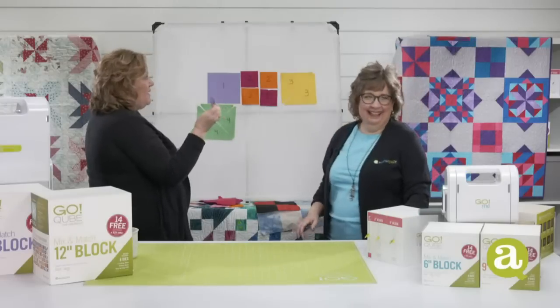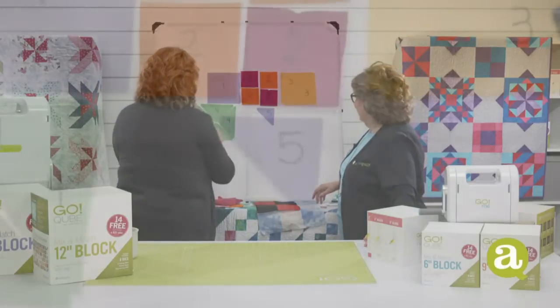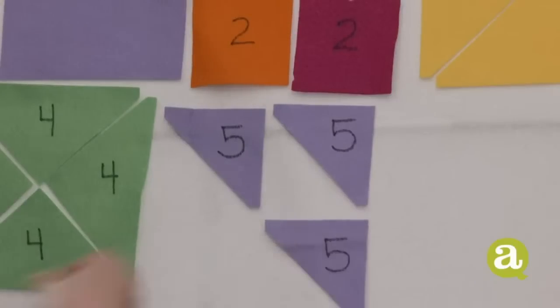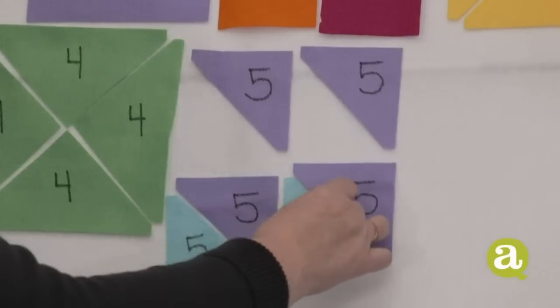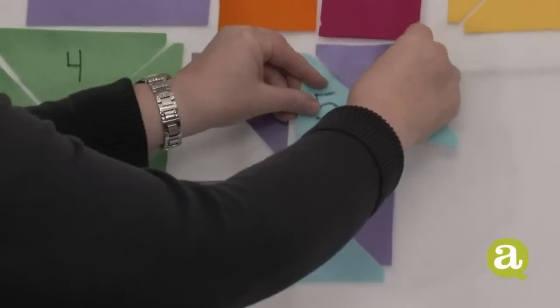So shape number five in every cube is this shape. What shape is this again, Erica? Again, we've got another half square triangle. This is our smaller half square triangle, and this is the shape Pam calls our workhorse. It is. Half square triangle is my all-time favorite shape. You can make so many things with half square triangle. Pretty much anything if you put your mind to it.